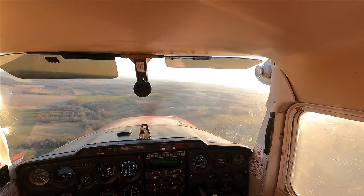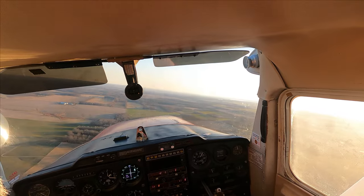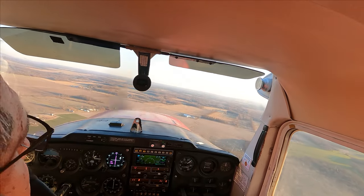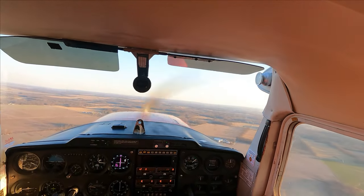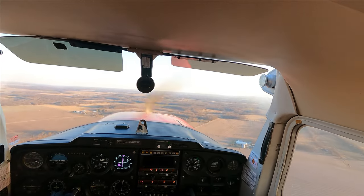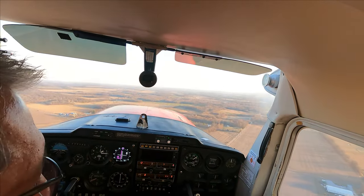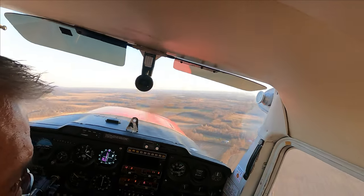So I got a little pond right to my left, and there's 1300, and then those barns straight ahead, 12 o'clock is going to be my, all right. Let's get to 1300. There's 1300. We'll wait until we're abeam. All right, we are abeam.